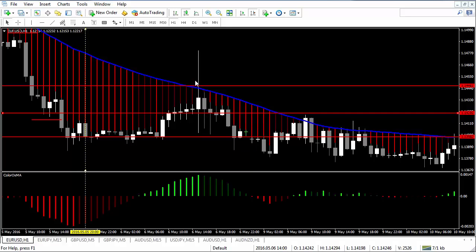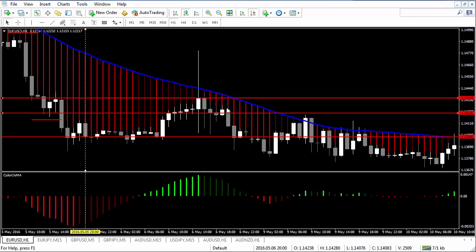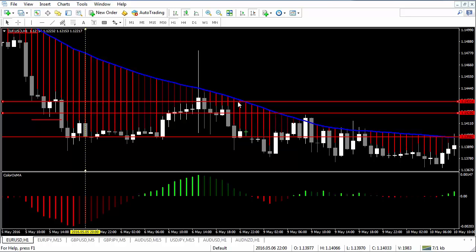1, 2, 3. It's going to be this high. Next candle closes. 1, 2, 3. It's going to be the highest high of the last 3. This candle closes. 1, 2, 3. I'm using the highest high of the last 3 closed candles to trail my stop loss.